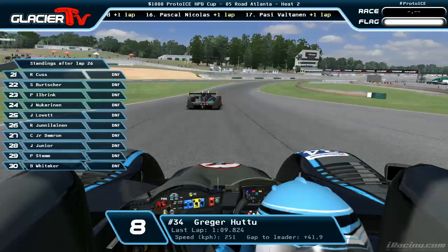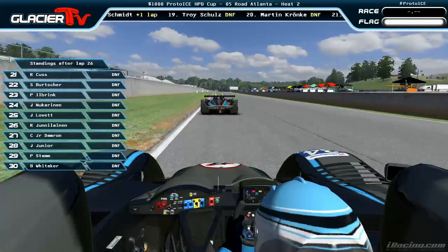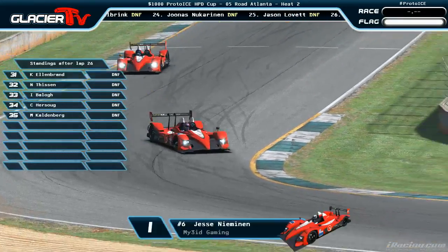And he's looking down to the inside once again. He's not going to be able to complete the pass, however, unless he does something magically brave down into turn 1. He's not even going to be near close enough to make the move there. Meanwhile, Yassi Nieminen down into the final chicane for the final time.